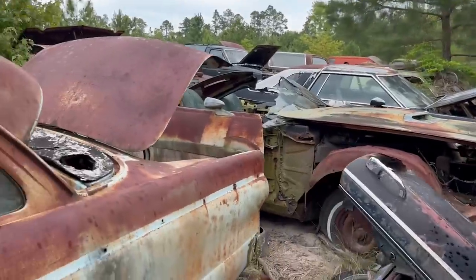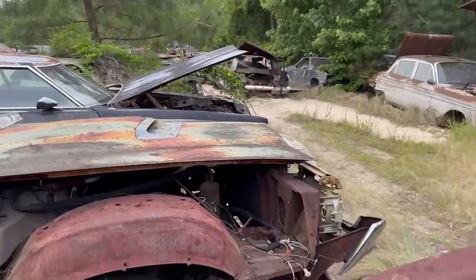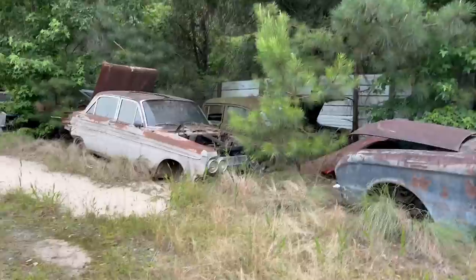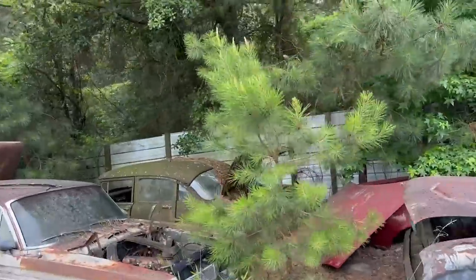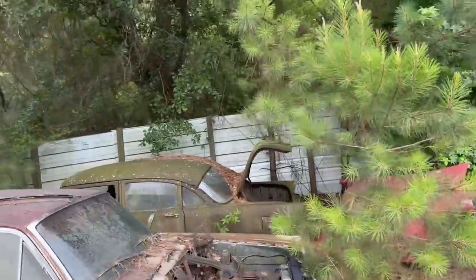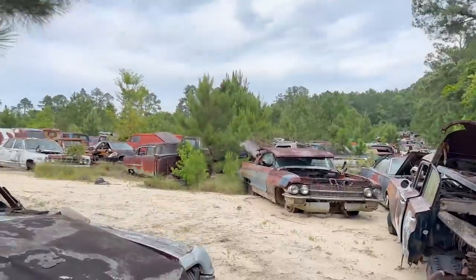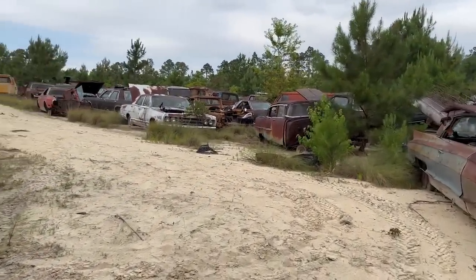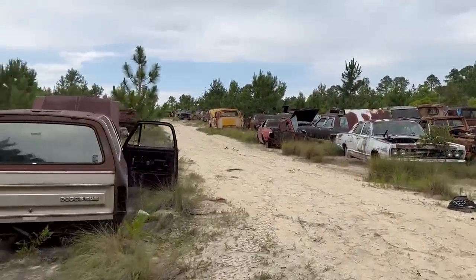We're now at the very back of the yard, and it's starting to rain. All of our windows are down. 55 four-door. Another 55 four-door. It's a 56 at the beginner.